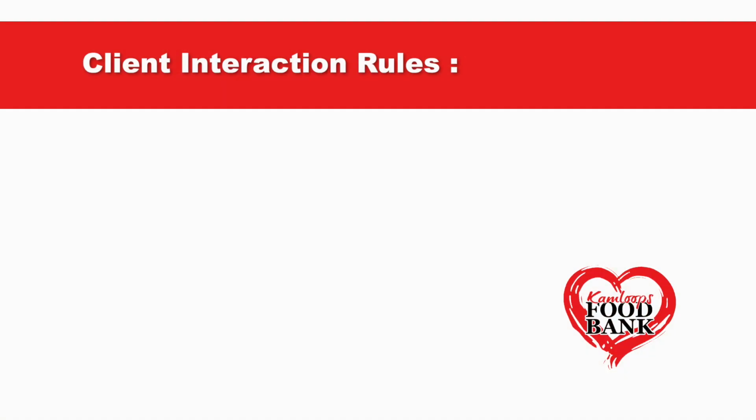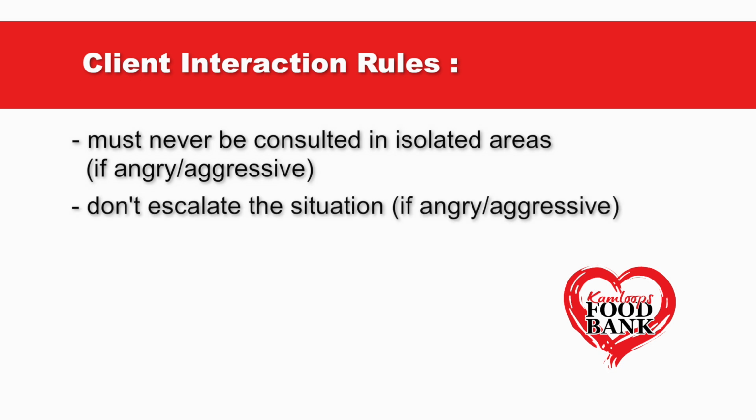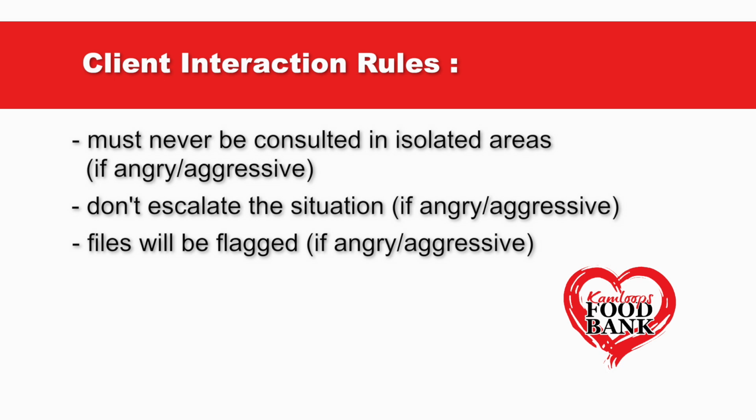Angry and aggressive clients must never be consulted in isolated areas of the building. At no time shall an angry client be sent upstairs. If an angry and aggressive client is encountered, never argue with or escalate the situation. Ask the client to wait either outside or in the waiting area while a manager is located so they can help with their concerns. Angry, aggressive, and disrespectful clients will have their file flagged and be asked to leave the property. Further action regarding such client will be determined by the Executive Director.